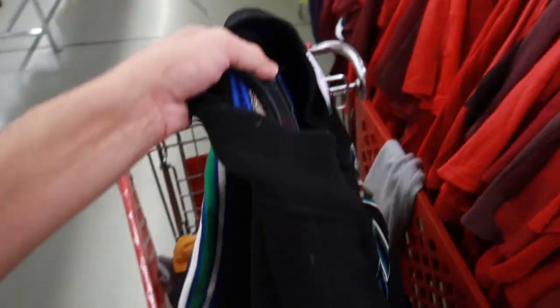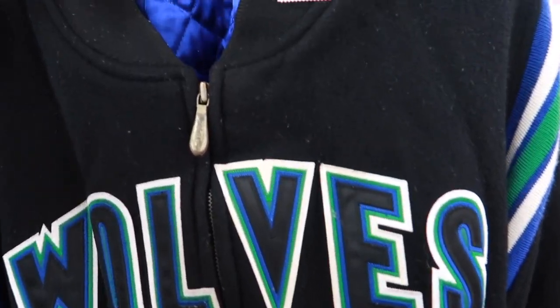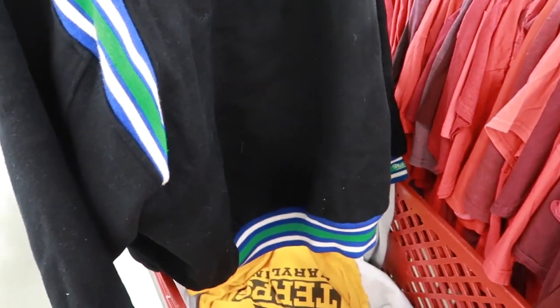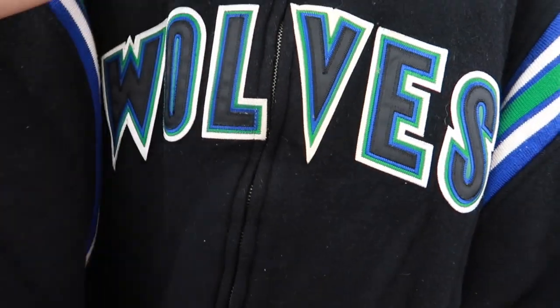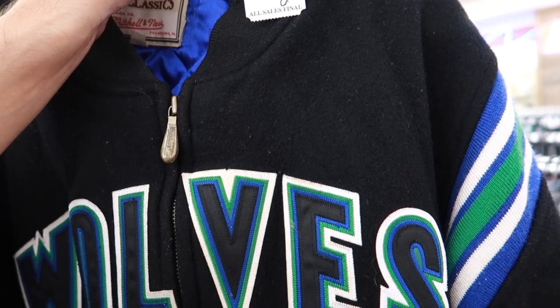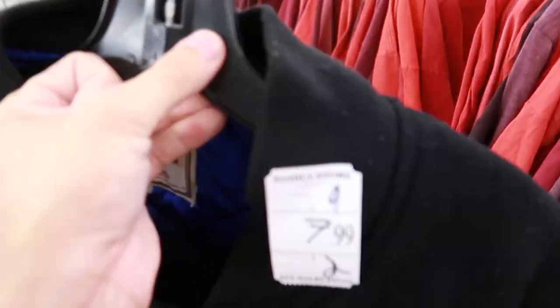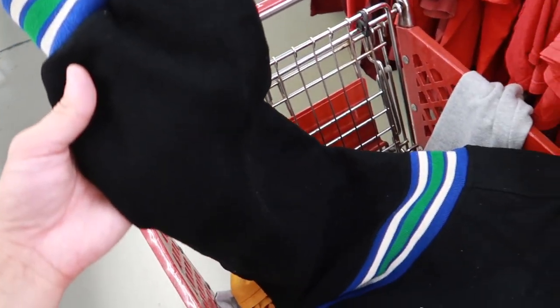I actually just grabbed this off the rack that just came out. It's a Mitchell & Ness. This thing is heavy. I think it's wool. Mitchell & Ness, great brand, by far the premier brand in selling. It doesn't look like there's any flaws. It has a patch on the side. I have no way to figure out the comparable prices, but I bet it's probably $200 or $300 brand new. So I figured I'd grab it. It is $8. It's not my size either. It's for the Minnesota Timberwolves, but it doesn't look like there's any staining.